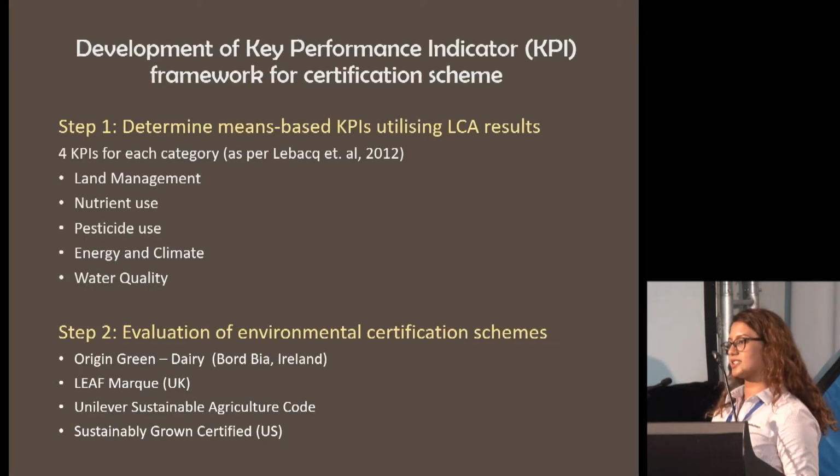So this brings us to the second part of my thesis, which was the development of a KPI framework to use as a prototype. Firstly, we determined means-based KPIs based on the LCA results, and we used a framework from Lebuck et al. 2012, as seen there, where we had 4 KPIs for each of the following categories: land management, nutrient use, pesticide use, energy and climate, and lastly, water quality. Just keeping in mind the time constraint, we'll only be looking at 1 KPI for each of the following categories. So step 2 was the evaluation of current environmental certification schemes.